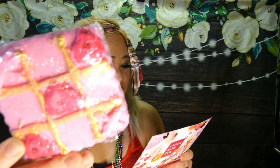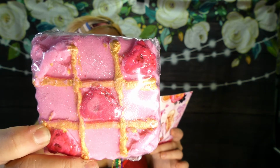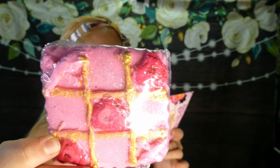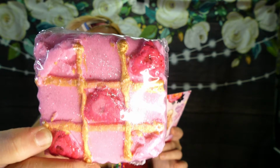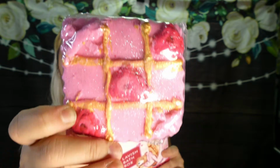Okay, next we got here what looks like tic-tac-toe with hearts and XOs. So, this is XO's Bubble Bar. No shaming your self-care game. Makes sense. Crumble a piece of this solid bubble bar under the running water for loads of bubbles scented in sparkling citrus, cherries, and greenery with a hint of vanilla. Wow. It smells good too. I like it.